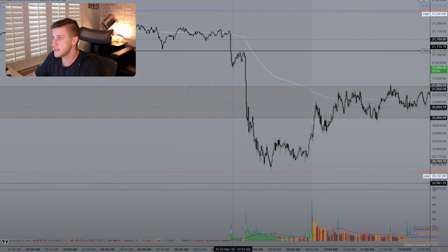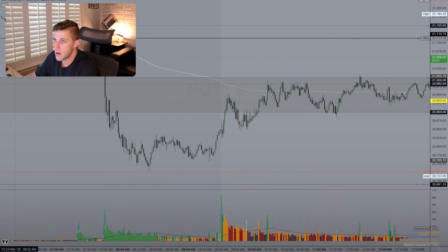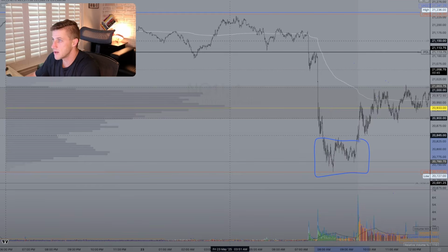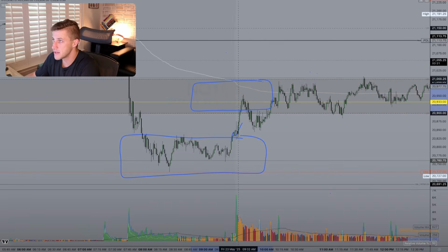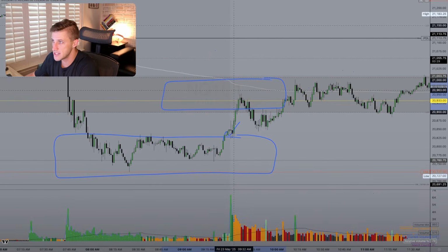What I wanted to see off the open, based on this structure that builds out here, was whether or not buyers were going to be able to break the high of this structure. And if they could, then most likely they would target 900, potentially VWAP, potentially the 21K area. Once price actually breaks the high of that structure, you don't really want to be a buyer on the break of the structure. That's going to put you into a higher risk scenario because it is a momentum trade.